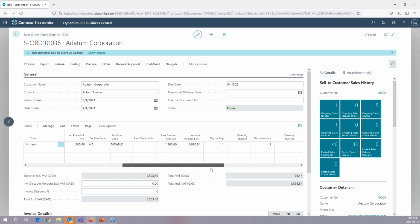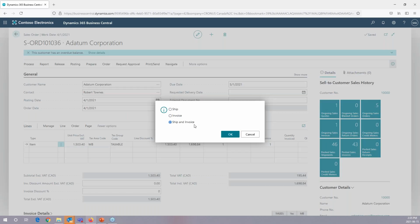I'm scrolling over to simply show you the quantity to ship, quantity shipped, quantity to invoice, and quantity invoiced screen. Same idea as what we had on purchasing. So again, just being very comfortable within the transactions, that the screens are very similar. At this point, I'm going to post, and I'm going to ship and invoice this time. I will not go through the stages.